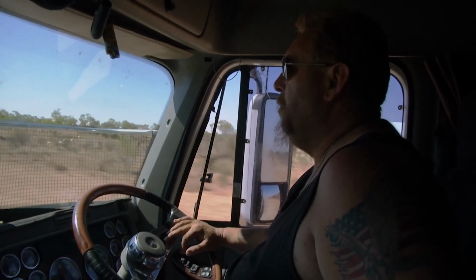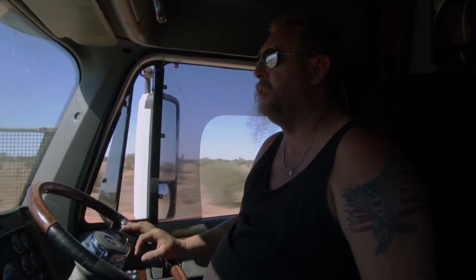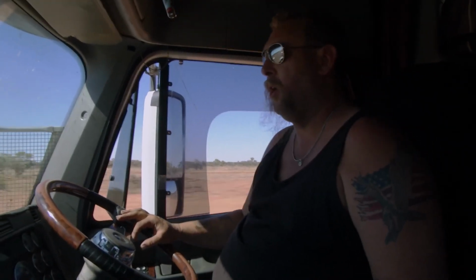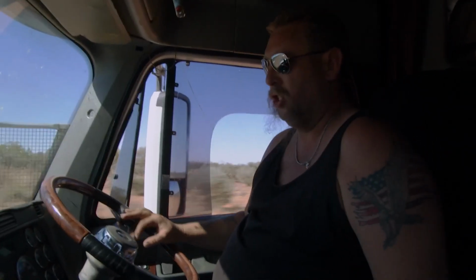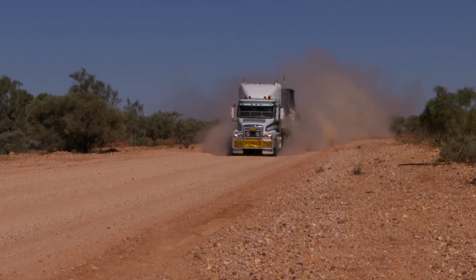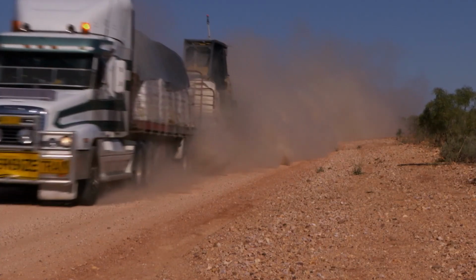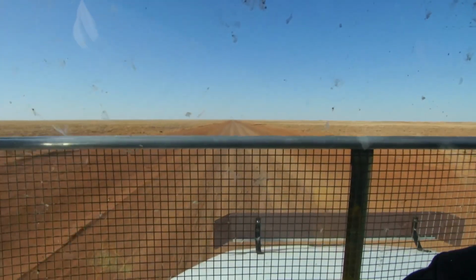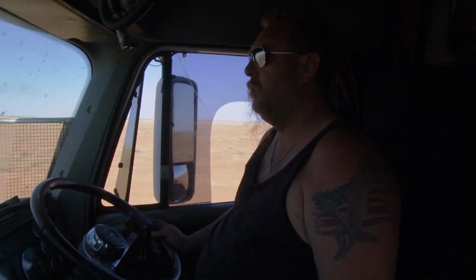Back on the dirt. Taking this track shaves 500 kilometres off Turbo's route. Where this is going to bring me out, it's going to be roughly about 70 or 80 clicks north of Alice Springs. So then it's only just a short hop into Alice. But the shortcut comes with a price tag. Heat, dust, and load-destroying corrugations. Hundreds of kilometres from help. You cannot get any more remote than this.